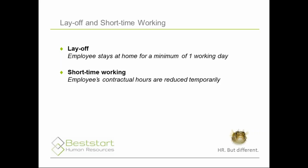So let's look at the difference between them. A layoff is when you tell some staff, and you can select staff or all staff, and I hope none of our schools are in that position, to remain at home for a period of time greater than 1 day. This can be in blocks, so I might speak to staff and lay them off today and ask them not to come back to work for another week or 2 weeks or 3 weeks.